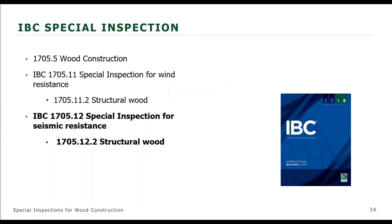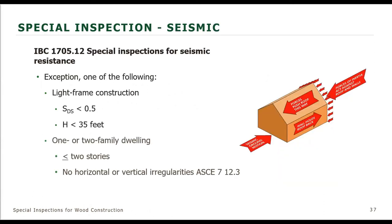Okay, let's look at seismic and what that looks like. Right off the bat, structural seismic resisting systems do not require special inspection if you have light frame construction and your design spectral response acceleration at short periods, the S_DS, is less than 0.5, and the height of the building is less than 35 feet. Then light frame construction does not require special inspection.